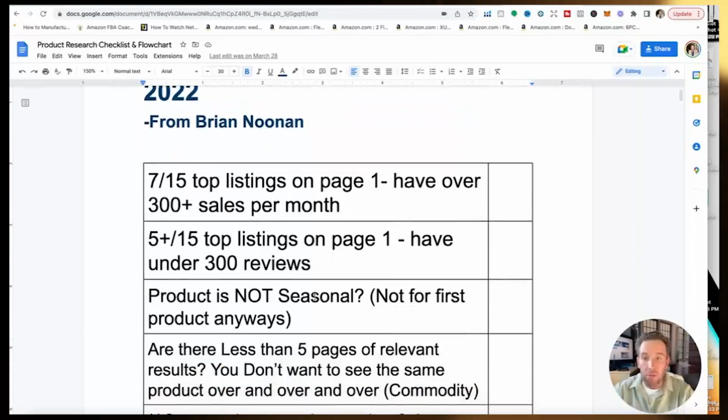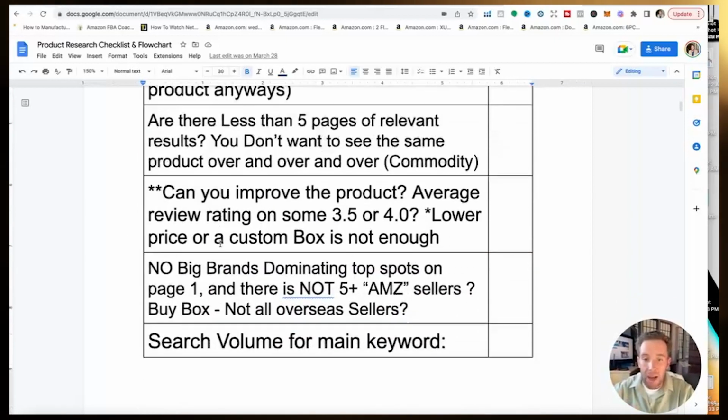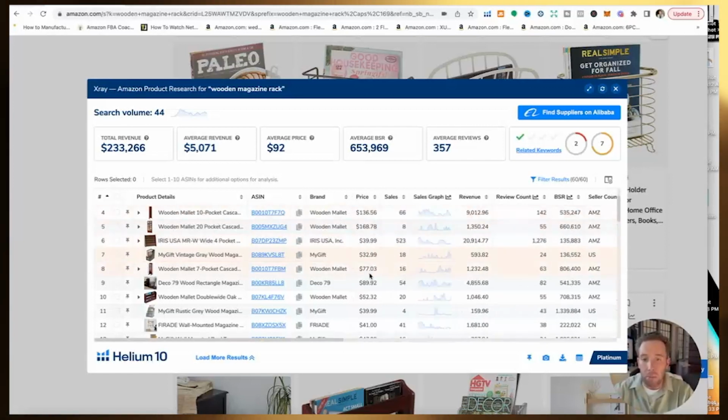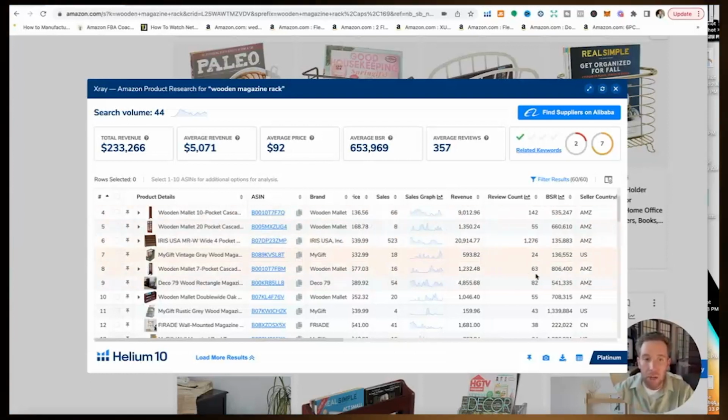I do have this product research checklist that will go over all these different points that I'm kind of looking for. Also the product isn't patented. There's not trademark material. Is it restricted? These types of things will be on here, but that's kind of what I was showing you here with the price I'm looking for, the sales I'm looking for, the revenue I'm looking for, the review count, size and weight over here.